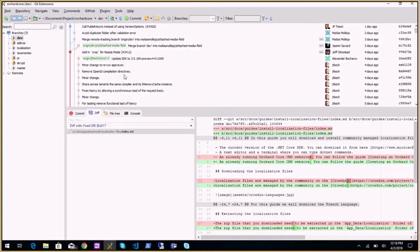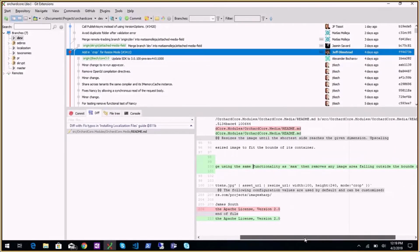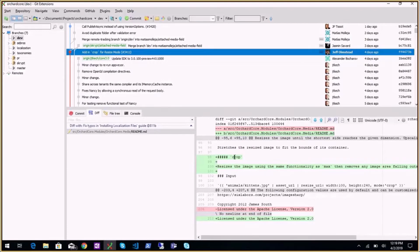This one, adding crop for Resize Mode. So Jeff, reading documentation, found that. So first he's changing... no, yeah, this is the PR later. So he's adding to the documentation the fact that we also have the crop property. It was not documented, so we did that.